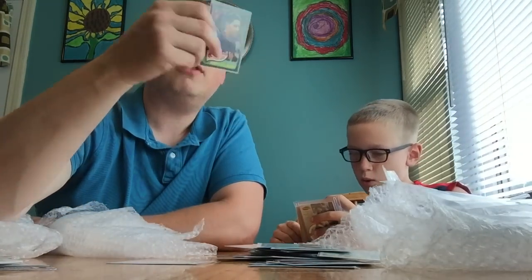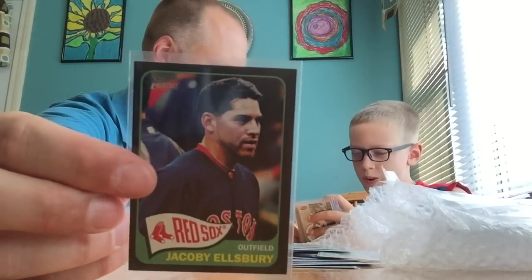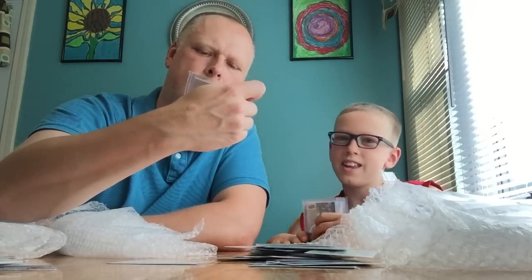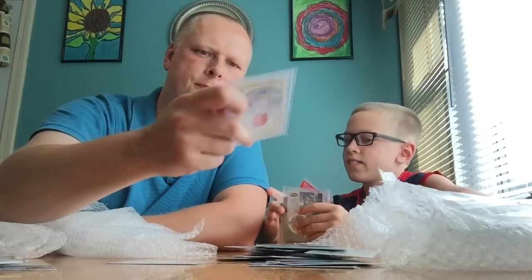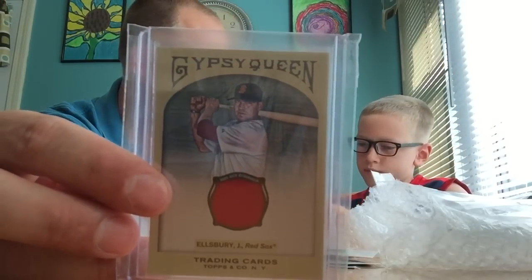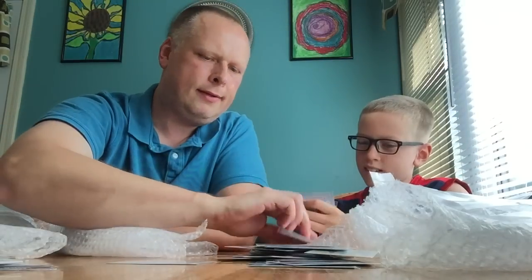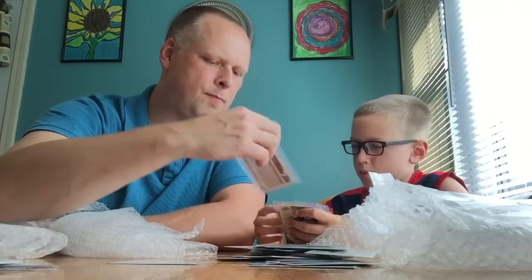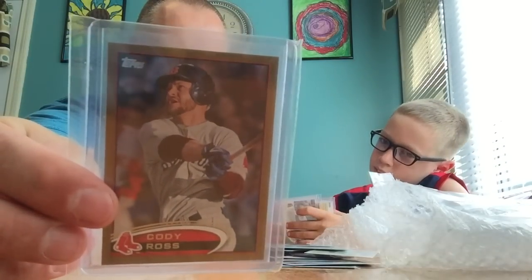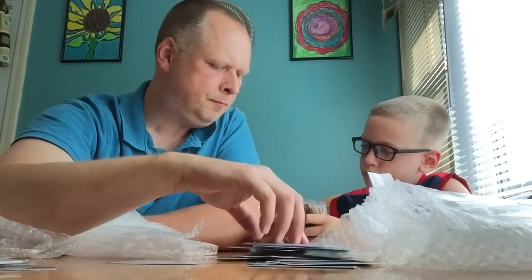Ellsbury. Oh, that's cool. Black Bordered Heritage. Very cool. Patch card for Jacoby Ellsbury. Oh, wow. Yeah. Jacoby Ellsbury Gypsy Queen game-used memorabilia card. Well, I guess that has to go in your memorabilia binder. Hey, I don't have a memorabilia binder. Nice Cody Ross foil. It's my inserts.